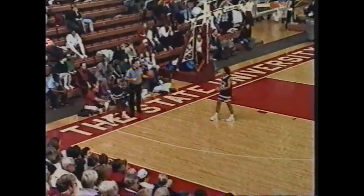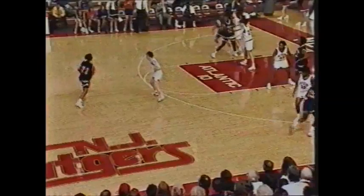DeRoos throws it away, tried to go inside to Janelle Williams. Another Rutgers turnover. Well, Teresa's not happy with that pass because that's not a pass that they make normally in the game. So why do it in the game like this? That was pretty unfair for Janelle to try to get something like that.